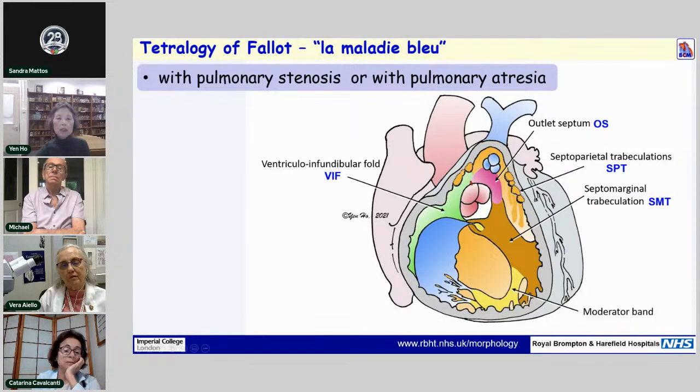And over here, we have colored in green the ventricular-infundibular fold, which is basically the muscular structure separating an arterial valve, in this case the aortic valve, that is overriding the ventricular septum, from the tricuspid valve. So here is the ventricular septal defect, and overriding this defect is the aortic valve. So the 4 features of Fallot's tetralogy are due to the configuration of the right ventricular outflow tract.